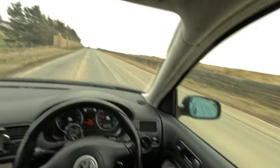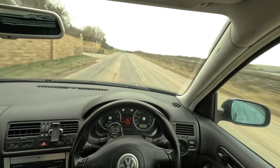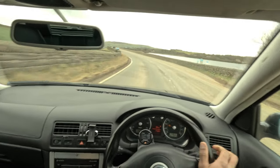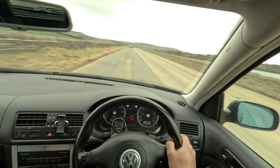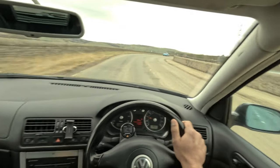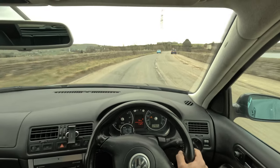800 HP. I'll be honest with you, I'm not even pushing it because I don't know the car at all. I got a bit of a sweat on. This is the first time driving a big powered Mark IV R32 in manual as well. I did have a 1,000 brake horsepower R32, but it was a sequential. And I've had a few like 500s and whatnots, but Jesus.